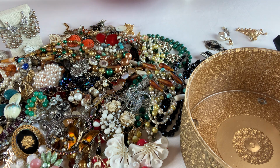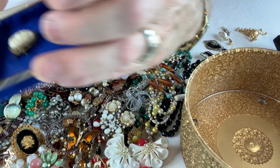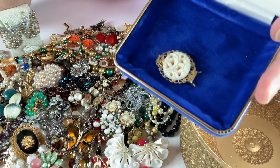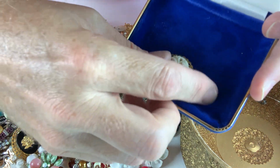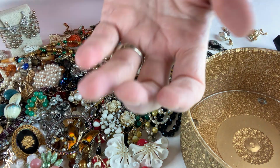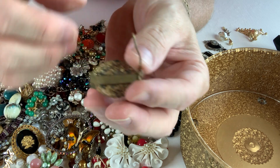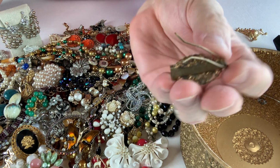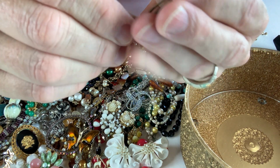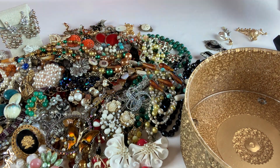some kind of a pin, or I think this is a barrette. See that? And see the back? How it opens? Isn't that a barrette? I think so. I'm not sure. So anyway, that is the last item.